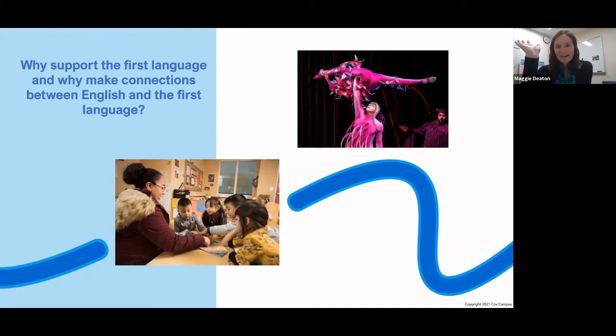If you think about an acrobat, that bottom acrobat is that first language, holding up the top acrobat, English. The stronger the first language, the more we use it to support, the more that English is going to develop, the more that children can access math understanding and science and build relationships. And so we want to keep that center and keep it strong.